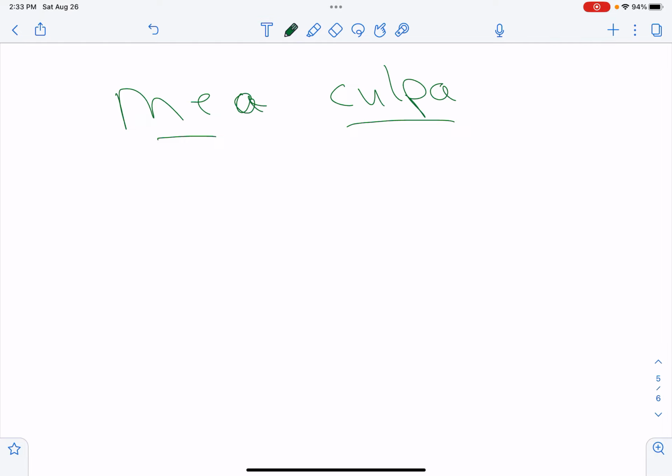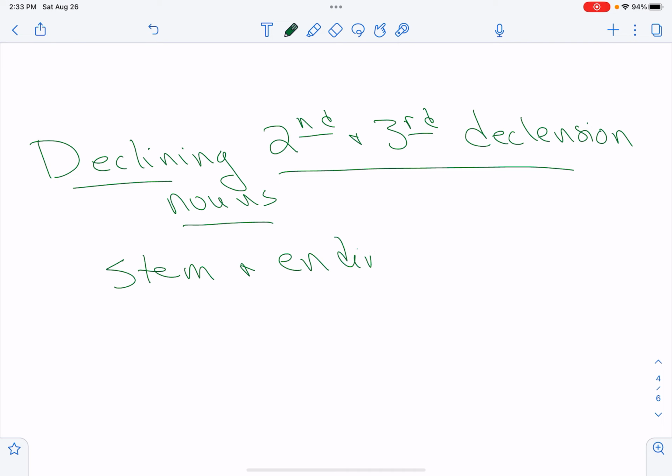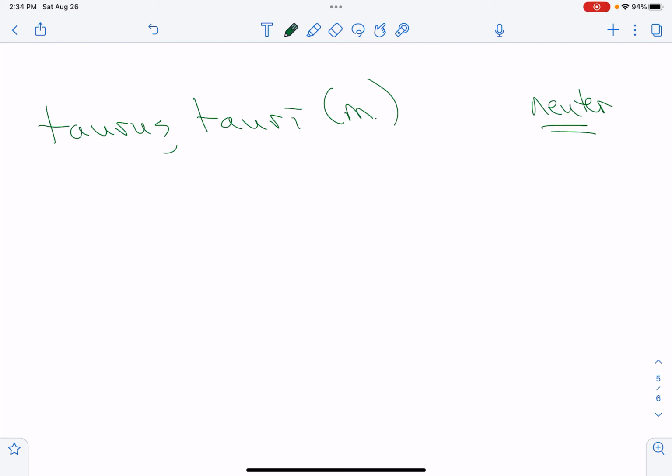But we are now on to declining second and third declension nouns. So as I told you before, basically all declining a noun is stem plus endings, and then you need to memorize the endings. So let's jump down here just so we can get beyond my mea culpa. Let's take this second declension noun I used before, taurus, tauri, and it's masculine. Again, second declension nouns can be neuter, and they follow a different set of rules. I'll give you a link to a video that explains that, but if your teacher expects you to know it better and you have questions about it, feel free to ask me and I'm happy to explain it, okay?